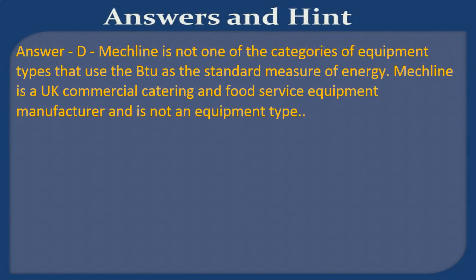Answer: D. Mesh line is not one of the categories of equipment types that use the BTU as the standard measure of energy. Mesh line is a UK commercial catering and food service equipment manufacturer and is not an equipment type.